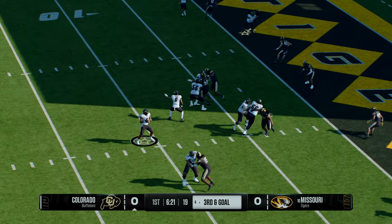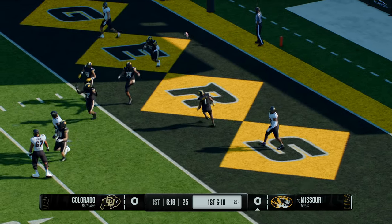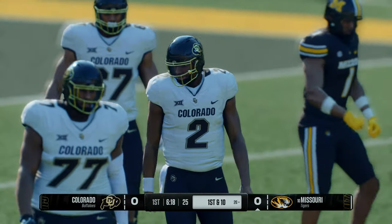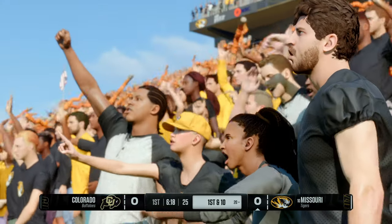Looking to throw, it's Sanders. Fires into the end zone. Oh, picked off. And how about that play by the defense here early in this game, opening drive, facing one of the best quarterbacks in all of college football, and they're able to get an interception. That is going to be massive for their confidence in this game.